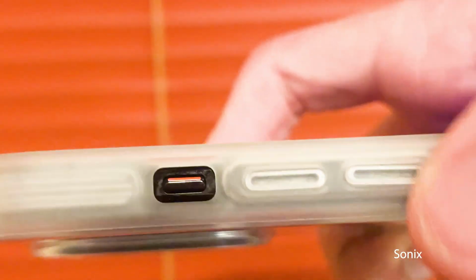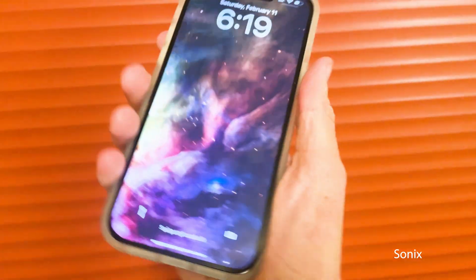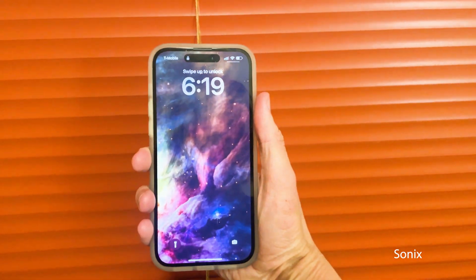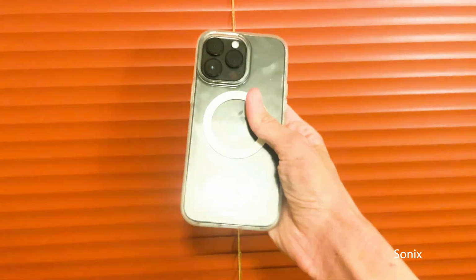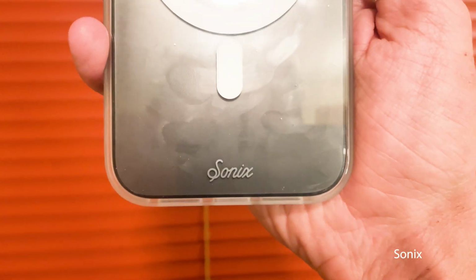The buttons are separated and feel good to click. In terms of color, it is the most white case out of the bunch. Its SONIX branding is visible. Sometimes logos can be intrusive. That is up to you to decide what your preference is.